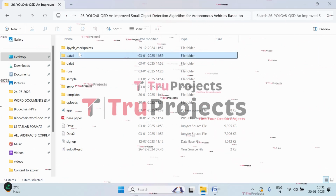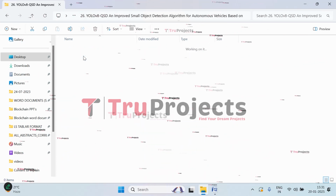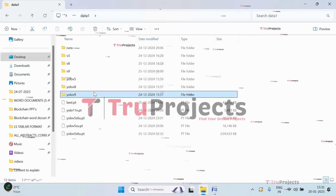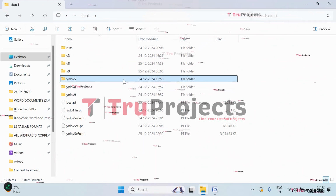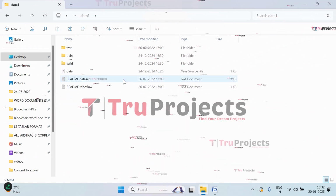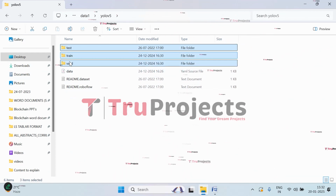So here in the first folder, we have dataset 1, and in the next folder, we have dataset 2. Let's see dataset 1. Here, the images are stored in YOLOv5, YOLOv8, and YOLOv9. All the three folders have the same images. The reason for this, I will explain after explaining the YOLOv5 folder. Let's open this. So here, the dataset is split into three folders: train, test, and valid.